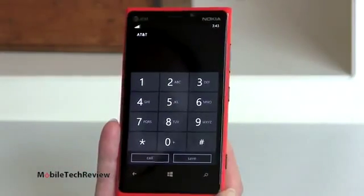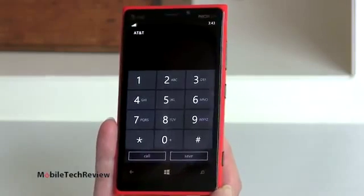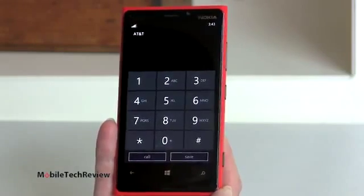Very large, easy to use dialer. You also have access to your call log and to your contacts from within here, so definitely easy to use. And data speeds on the phone have been good.